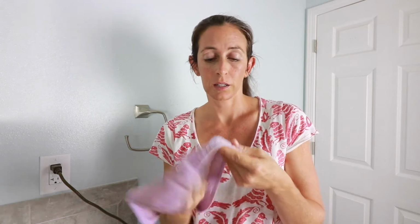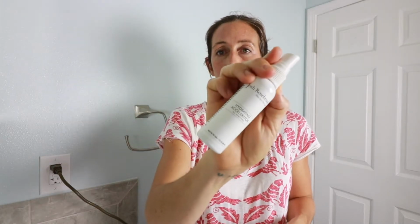So I've gotta admit that I've been drinking way too many gingerbread lattes lately. It's not good. And I have been addicted to toning at night with the Josh Rosebrook Hydrating Accelerator. It smells wonderful. Then I'm gonna follow with the Sea Elements Siam Seas Balm.